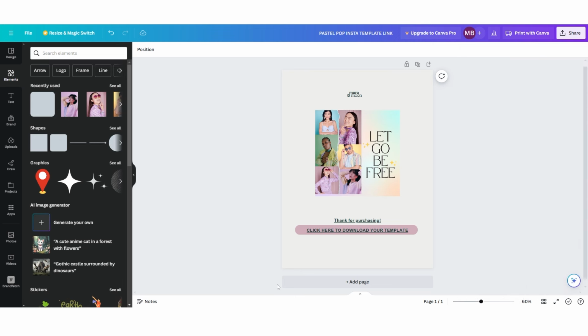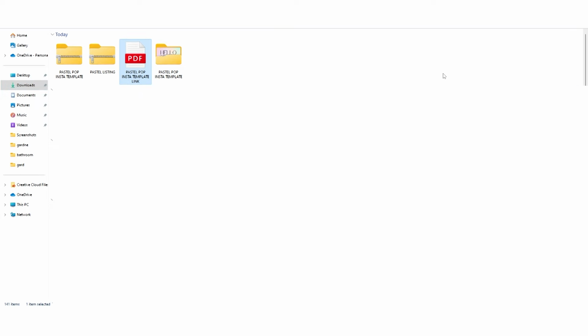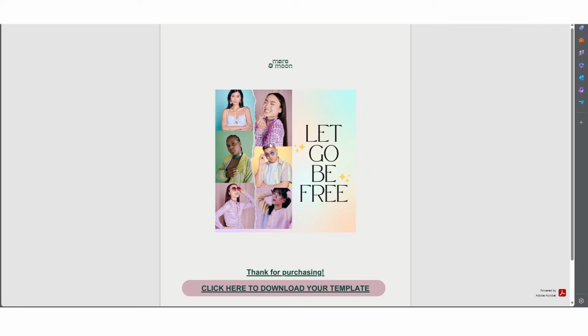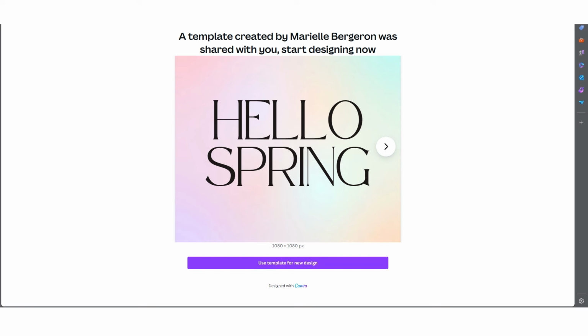So if you want to double check that your link is working, you can go to your file and go to your downloads, and you can see our PDF right here. I'm going to open it up. This is what we just created, and you can see that I can click on this link right here. And it is going to bring me to here. It says a template created by me was shared with you, and now you can start designing. When the customer clicks this link, they are going to be creating an entirely new copy of your design.